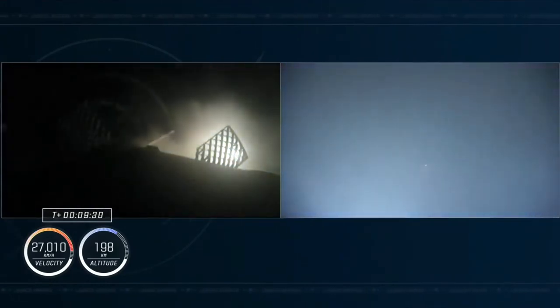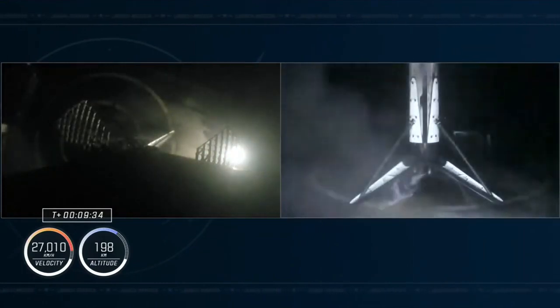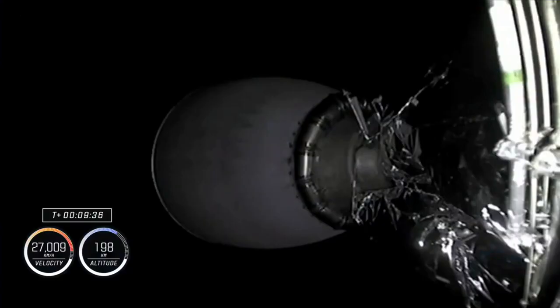Stage 1 landing. And there you can see on your screen, and also indicated by the cheers behind me, a successful landing of this booster, its first trip to space and therefore its first landing. An eruption of applause here at SpaceX Mission Control.